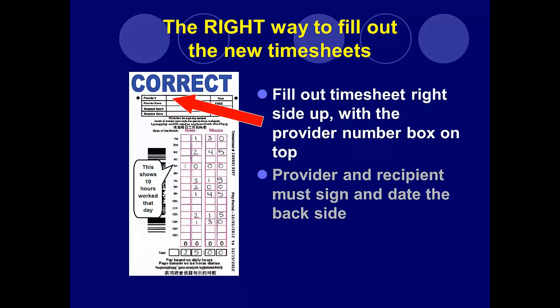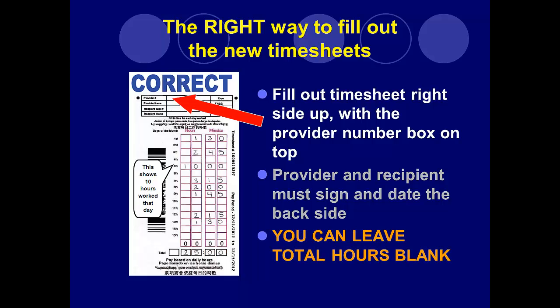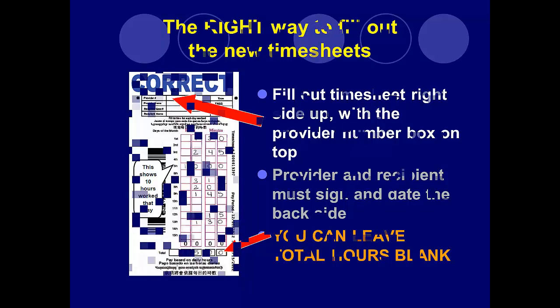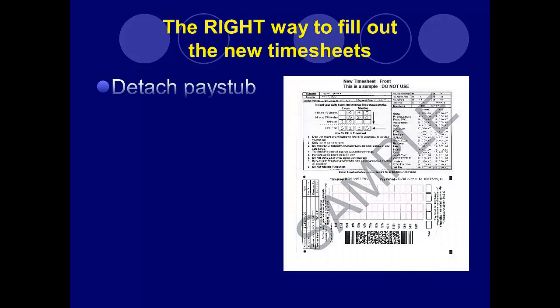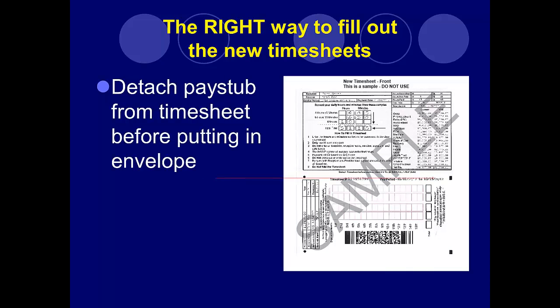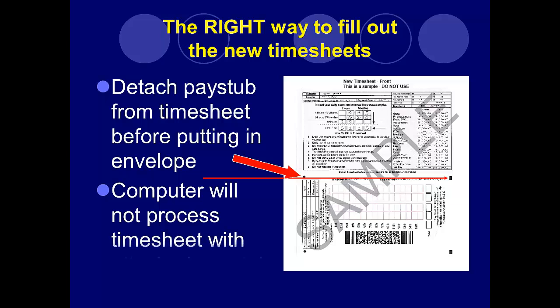You can leave the total hours blank. If you make a mistake with total hours, don't worry about it. The computer doesn't read the total hours box, it only reads the daily hours. Please note that the computer will not process timesheets with attached pay stubs. Always remember to detach the timesheet before putting it into the envelope.